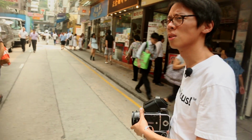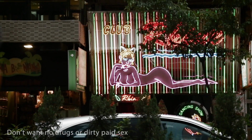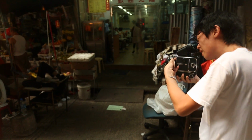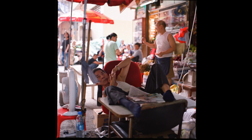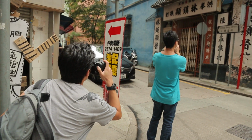A perfect backdrop as Wan Chai is seedy in parts, with one long street of hostess bars, a euphemism for whatever you like depending on how much you pay. Probably a bit risky to take photos around here, but there are some less dangerous but gritty scenes to take photos of. You might even bump into photographer Mark Chung here.